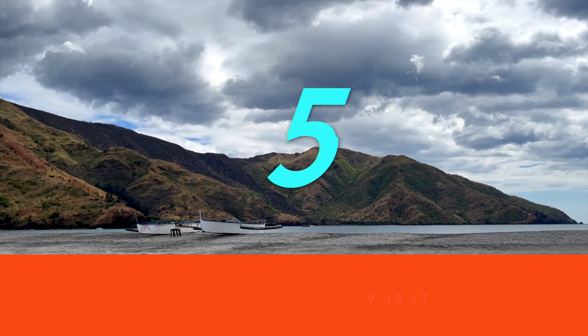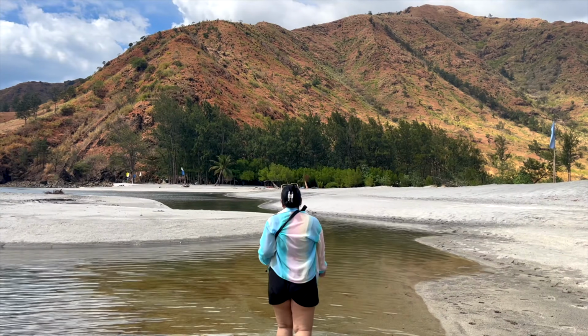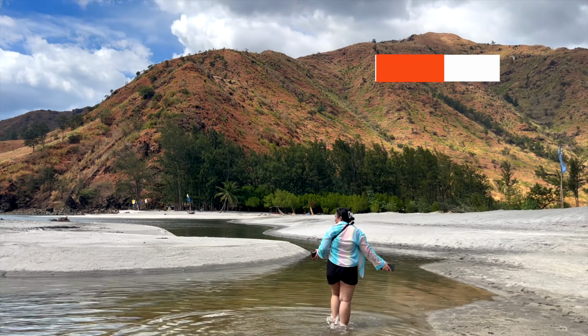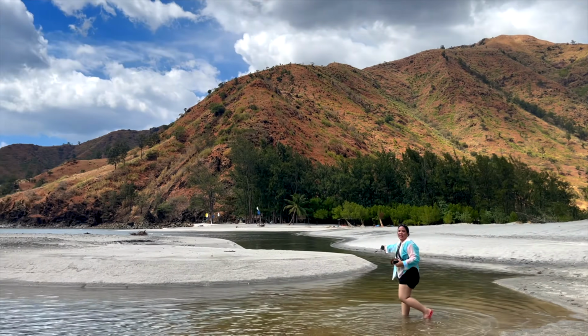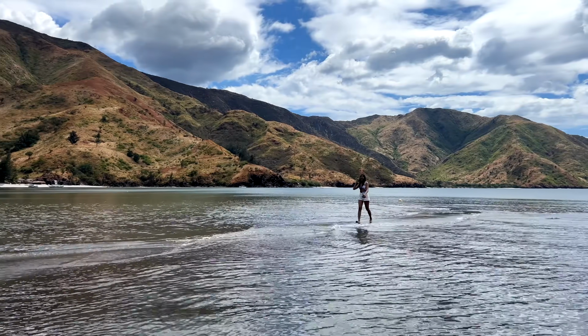The dry season is usually the best time to visit most destinations in the Philippines, and that includes Nagsasa. Schedule your trip between December to April because these months have less chance of rain. Of course, you wouldn't want the rain to ruin your experience, especially if you're going camping. However, note that Nagsasa sees more tourists around March to May, which is considered the summer season in the Philippines.